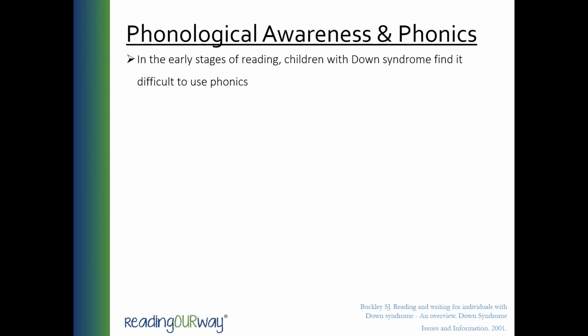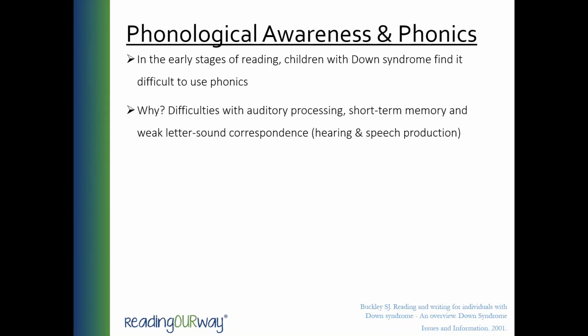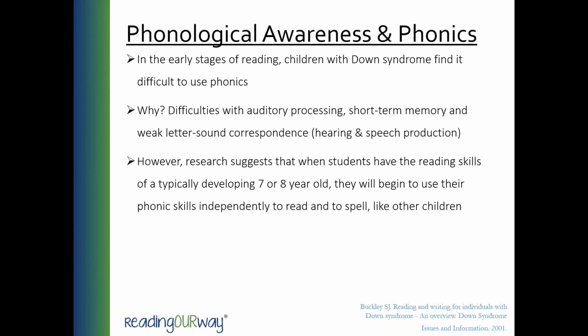The research suggests that when a student with Down syndrome has the reading skills of a typically developing 7 or 8-year-old, they'll begin to use their phonics skills independently to read and to spell like other children. An understanding of phonics is needed to read unfamiliar words. Therefore, we need to teach whole word reading and phonics.